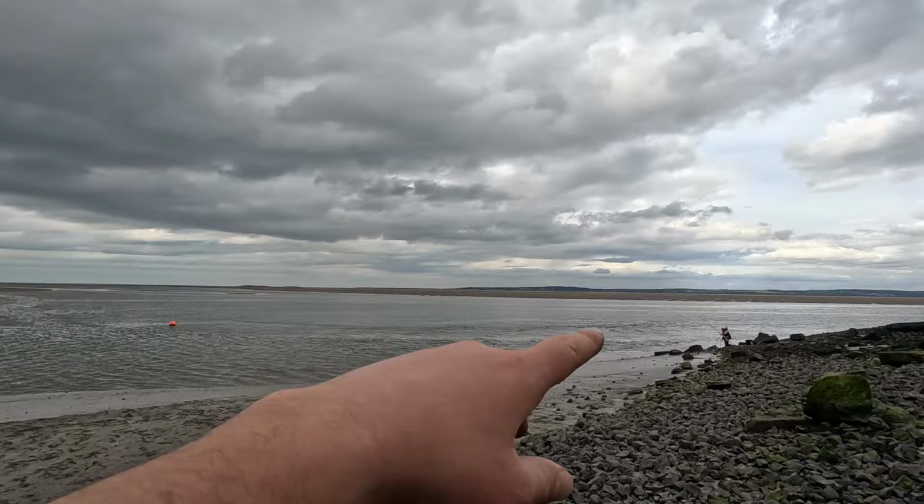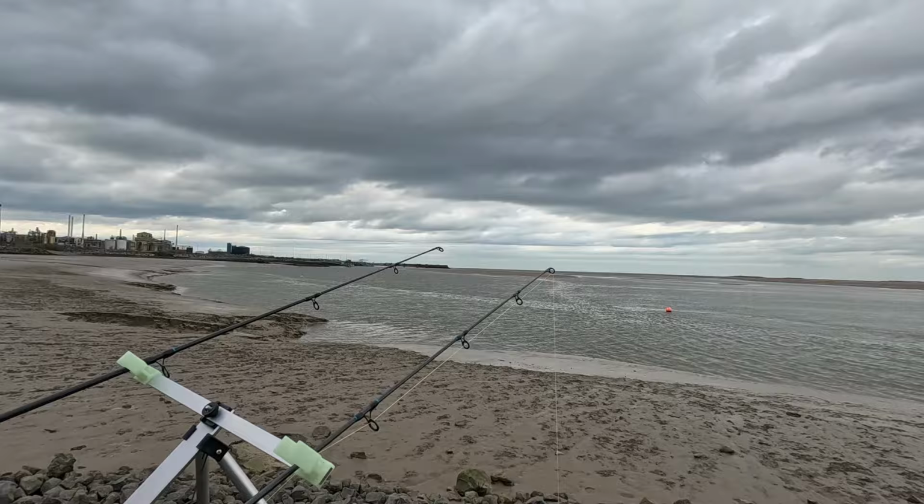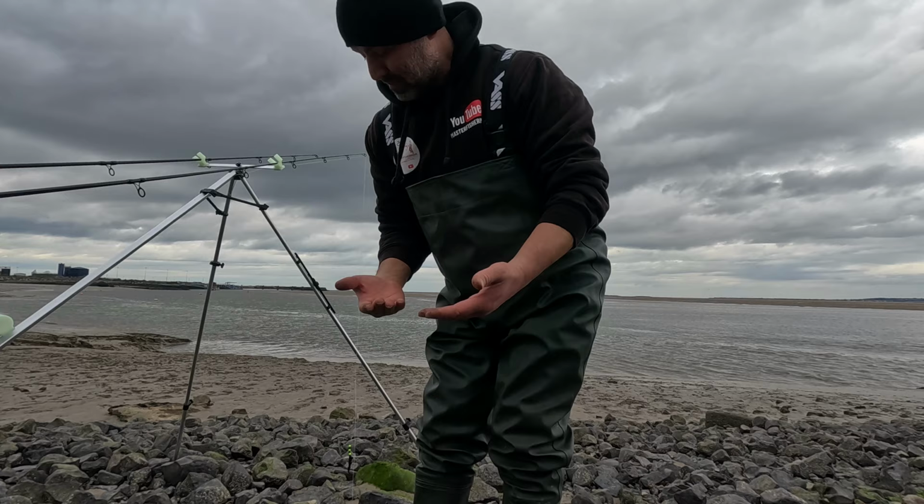And that guy on my right, he just pulled in a nice ray. And I think there's a couple of people fishing on a dock. Yeah, get this one out now before I waste any more time. Let's get on them plaice. First session in Mostyn. Let's hope it's a good one.